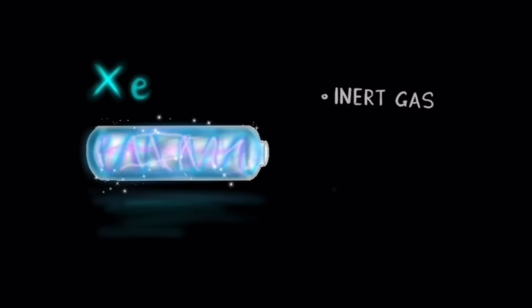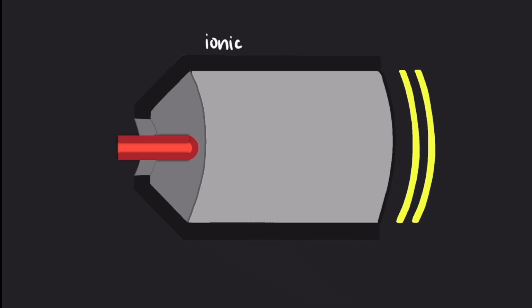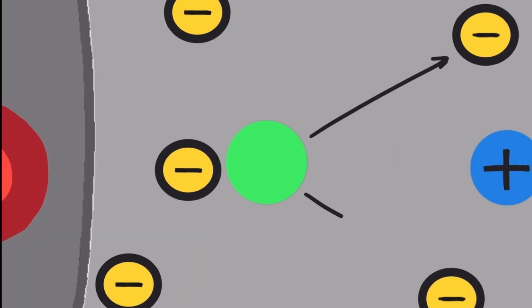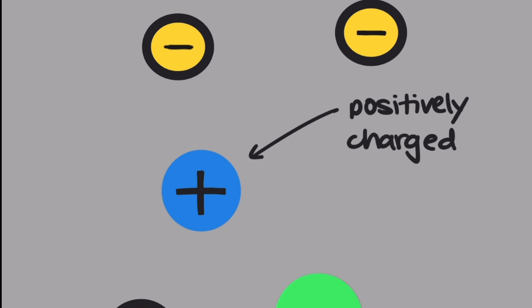Step 1, the ionization station. We start with a neutral gas, usually xenon. Why xenon? Well, it's inert, it's heavy, and does not react easily. Here we have a model of an ionic thruster with an electron gun that unleashes a barrage of electrons. These electrons collide with xenon atoms, knocking off their outer electrons. The result? Positively charged xenon ions ready for action.